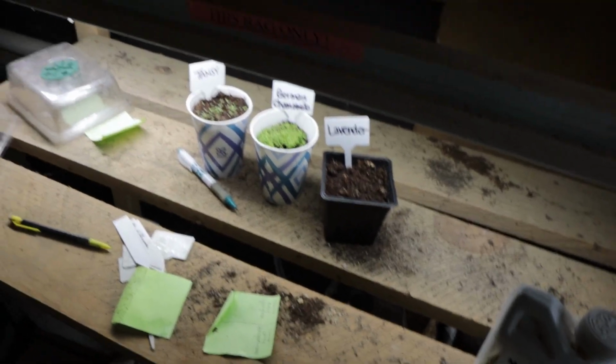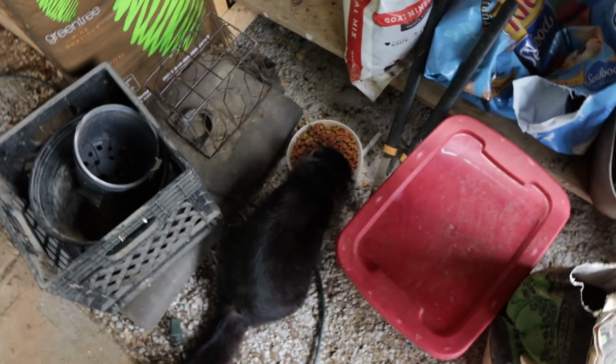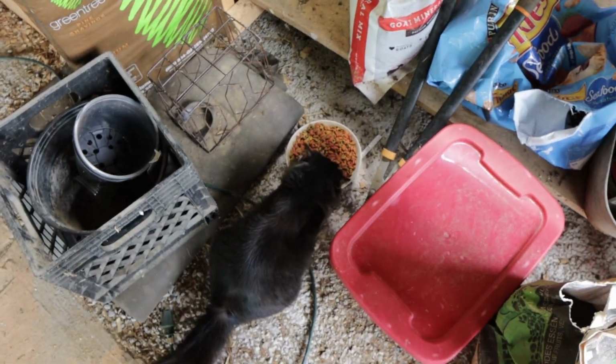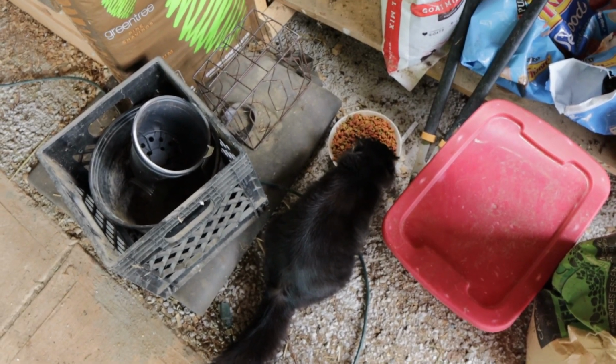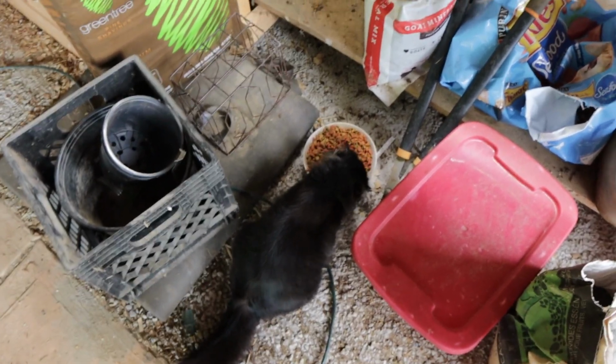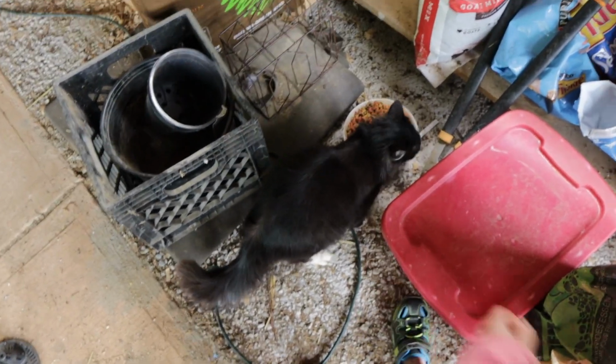So what's lavender, Mommy? Lavender is a flower. Oh. And there's our kitty cat, which I think she's pregnant. I've said that before, but I really think Sayla is pregnant, but I've said that before, so I don't know. Her belly is just super big.